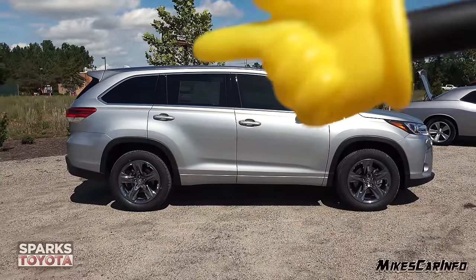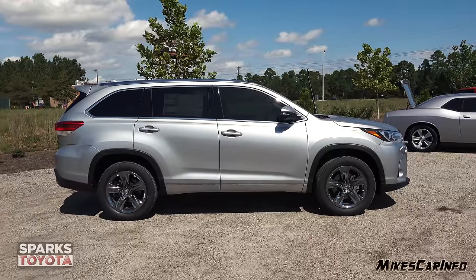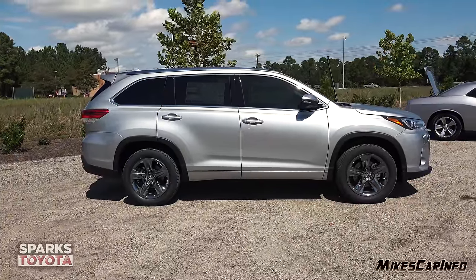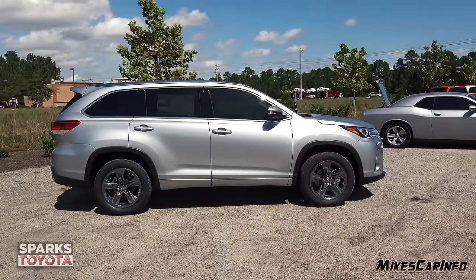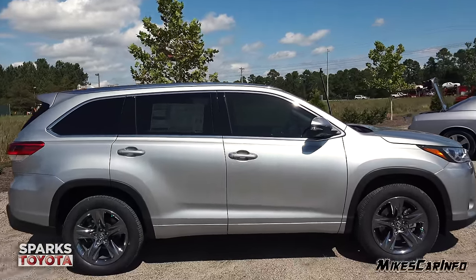Now the back portion has the privacy glass. The dealer did tint the front glass to kind of put that all together. And it also has an antenna in this back glass right in here, mounted. Now the handles are body colored, the upper portion of the side mirror is body colored. You also have the chrome on the top with the roof rails.